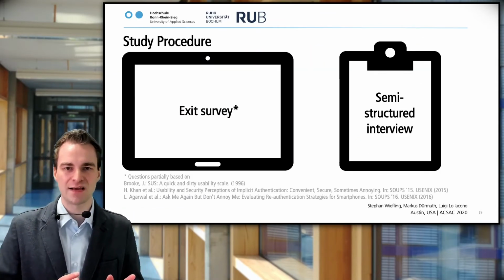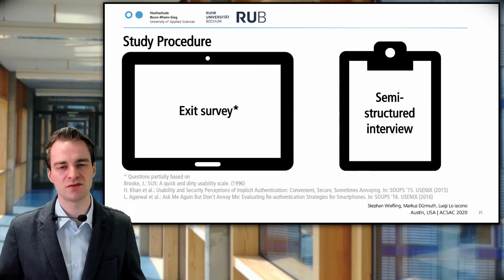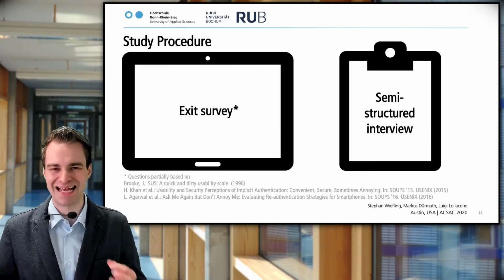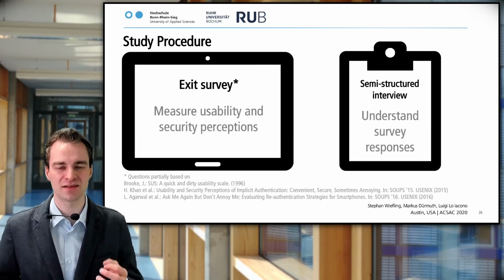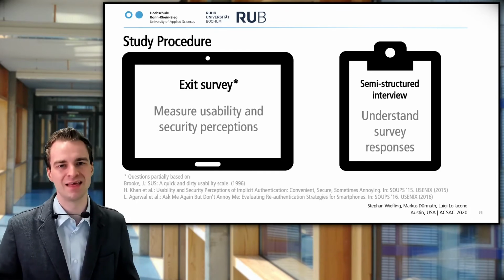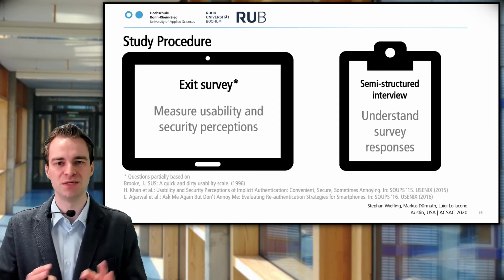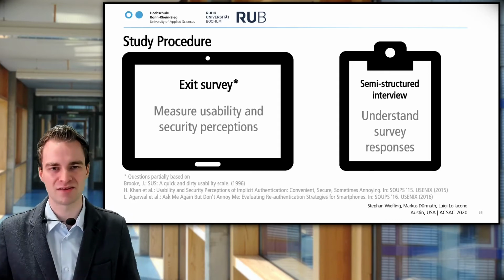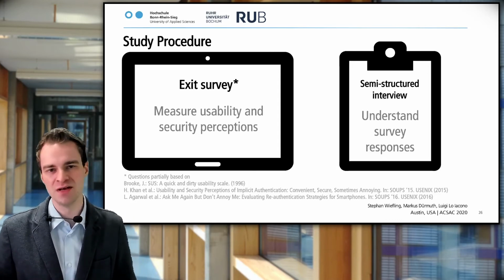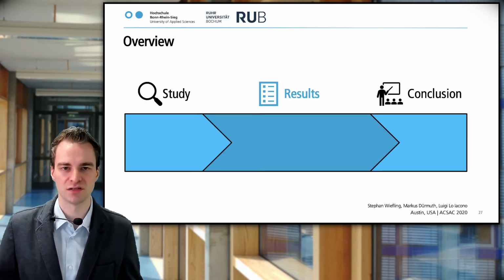After they solved these tasks, we wanted to figure out how these methods were actually perceived. So we first asked our participants to solve an exit survey. We did that to measure the usability and security perceptions. And after that, we wanted to figure out why people chose certain answers. So we had a semi-structured interview after the exit survey. And these are our results.